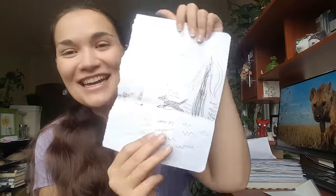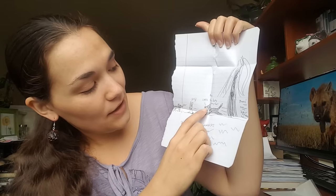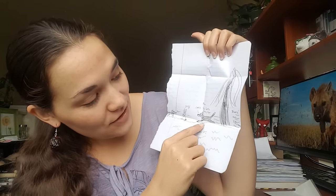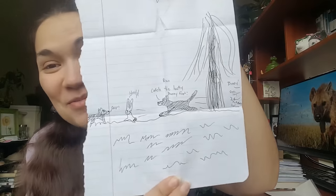Oh, is this a drawing? Oh, okay, look at this, you guys. So we have a drawing right here. You can see that we have one of the wolves growling at a bunny. Here's Catch the Lucky Bunny Foot from Rain. So this is Rain. Bunny, get it. I don't care, go. Oh my goodness, so this would be WolfQuest.